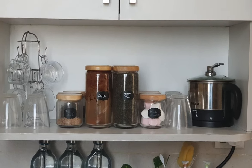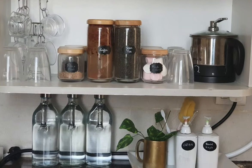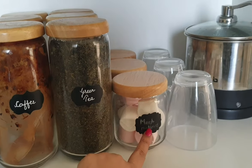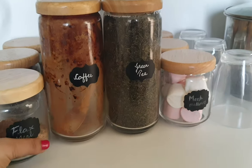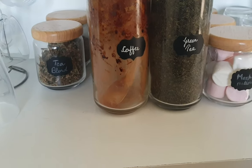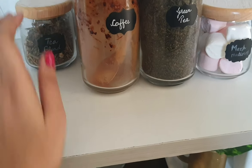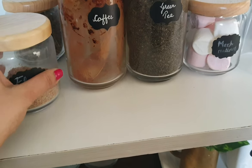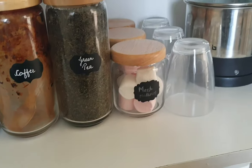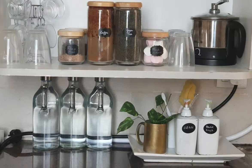It has a kettle and a few cups and some of the tea coffee essentials like coffee, green tea, black tea, then some marshmallows. Also, we have some flaxseed. So all the things that we need to prepare. We have sugar, we have milk powder, some of the nuts that we take in the morning. Then we also have some tea blend here.